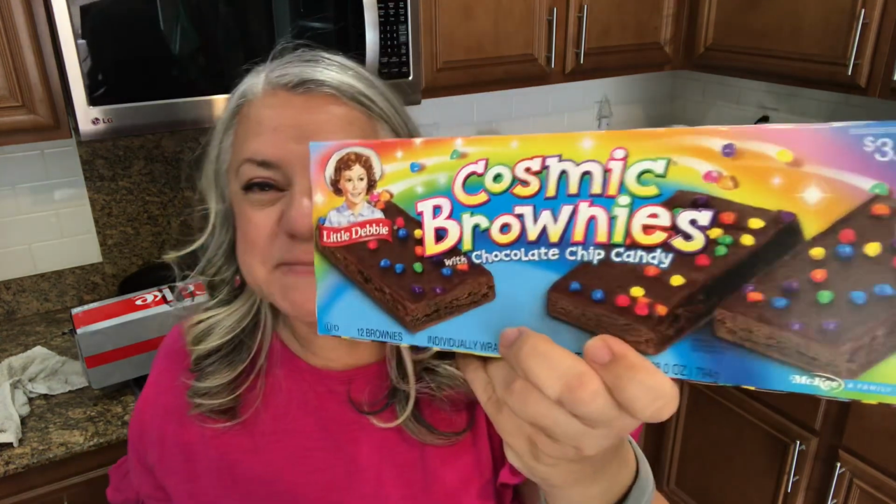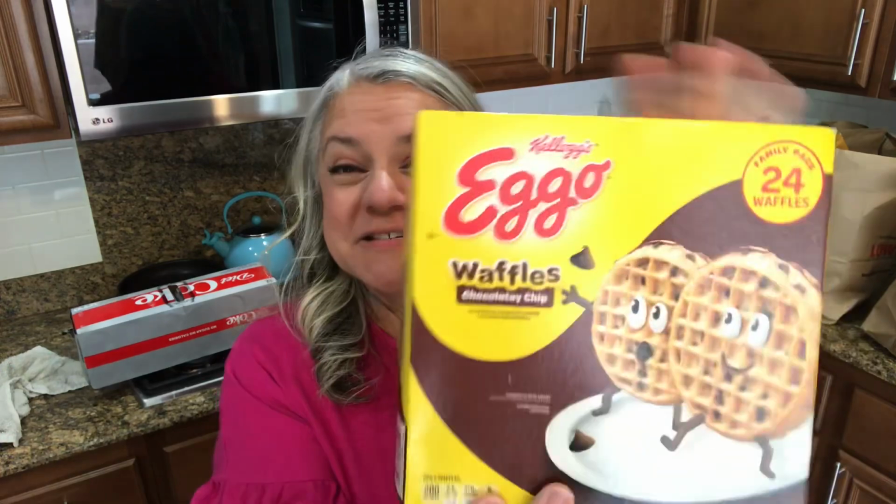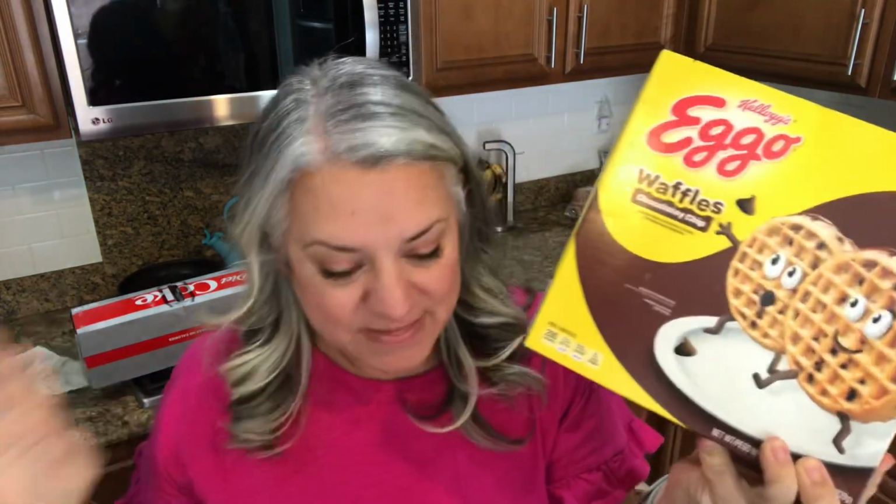So the Cosmic Brownies, so yummy. Ezra wanted some chocolate chip waffles. So that'll last. He and his brothers, they love these ones. So we'll see how long they last. Maybe a few days. I don't know.